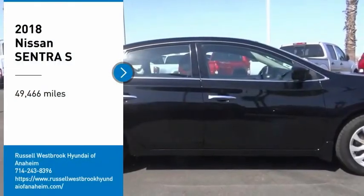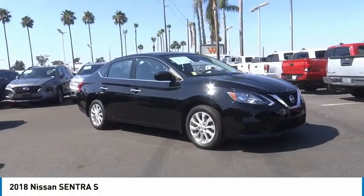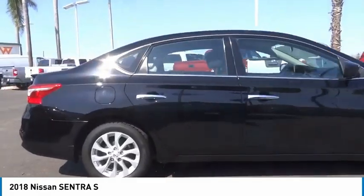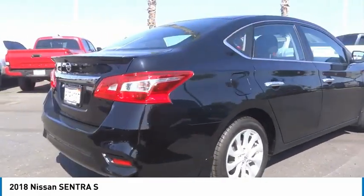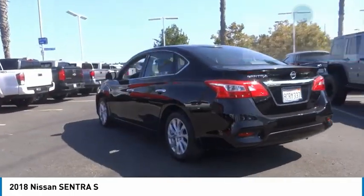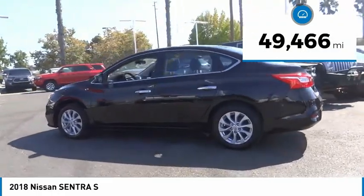Make a great choice today with the 2018 Sentra. With its spacious and versatile interior and stellar fuel efficiency, the Nissan Sentra is the obvious choice for anyone who wants to enjoy a stylish and comfortable ride. This vehicle has less than 50,000 miles.